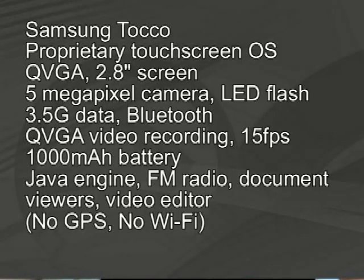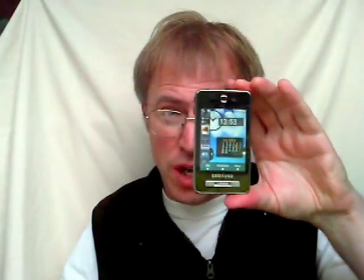So a novel and interesting device for the mainstream, but one which comes up short for anything really demanding. This is the Samsung Tocco.